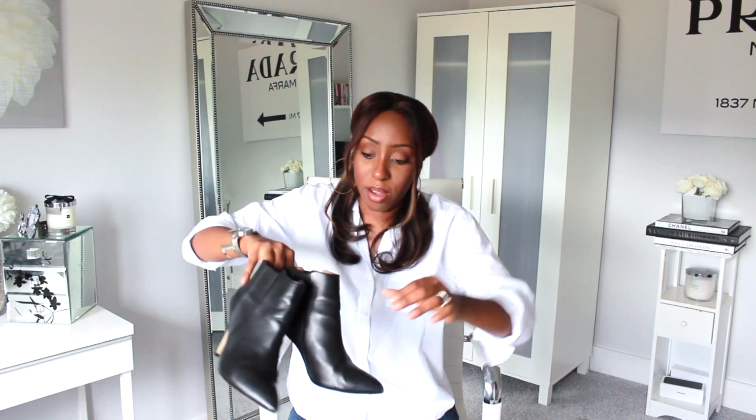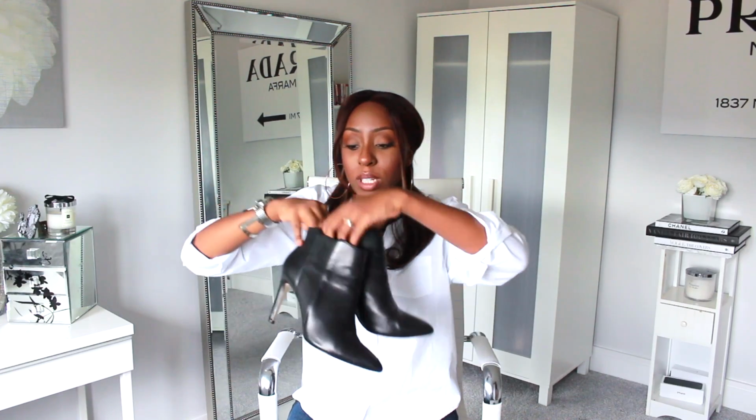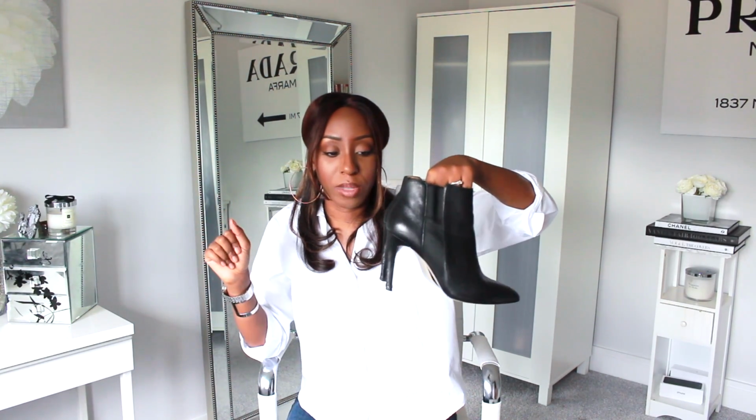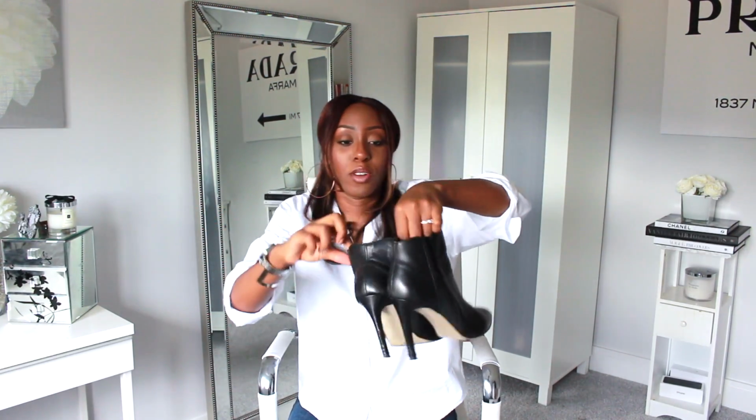Now these are real leather, and I got these from H&M a little while ago, and they have just stood the test of time. Now when it gets to winter, these are not as practical because I do a lot of walking to and from the station, but they look freaking amazing. So if you don't do a lot of walking, these are the ones. And they've got stretchy sides as well, so they're easy to get on and off.